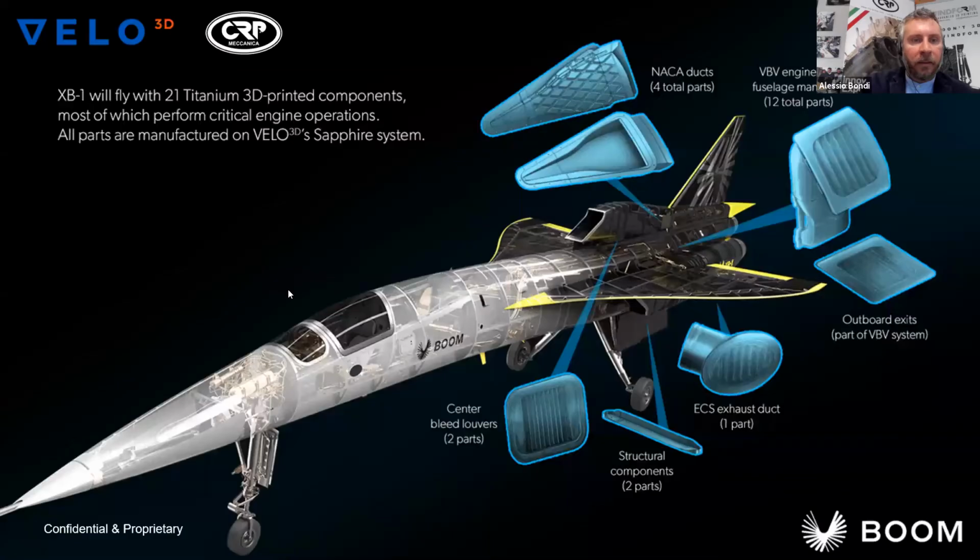This next slide shows an extraordinary case study concerning Boom Aeronautics, where we have highlighted the very unique geometries achieved thanks to the state-of-the-art capabilities of the Sapphire support-free printer. Such shapes couldn't be done with any traditional manufacturing technology.